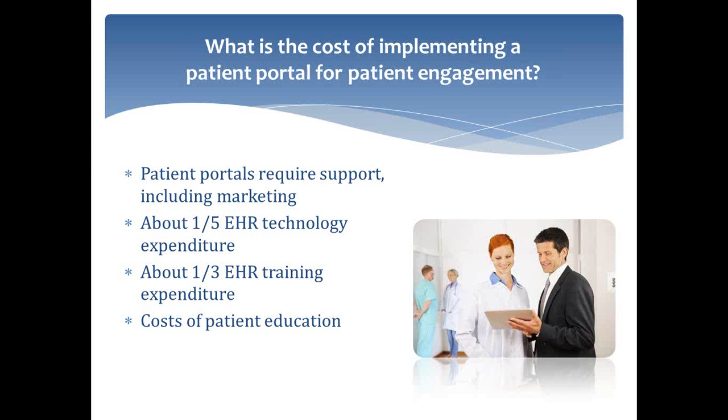The patient portal, as an actual technology expenditure, I would estimate it being one-fifth of what an EMR would cost, by the time you consider all the servers and the other technology, the computers and whatnot. The patient portal is sort of in the cloud, and you just basically pay a licensing fee, maybe an interface fee, and then you're off to the races. So from that perspective, it's relatively inexpensive.